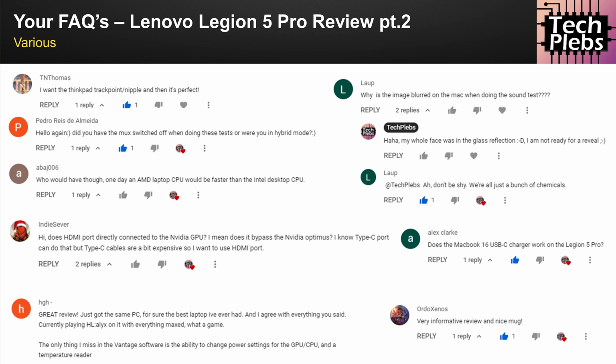HGH writes, great review. The only thing I miss in the Vantage software is the ability to change power settings for the CPU, GPU, and the temperature reader. I fully agree with that point because some of the other laptops do have all of your power limits and all of your dedicated settings towards the GPU and CPU, for example, overclocking features built into the software, for example, with MSI.